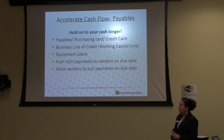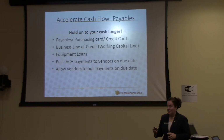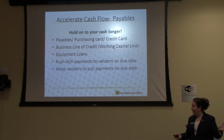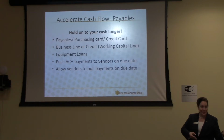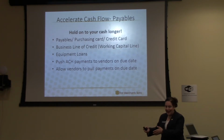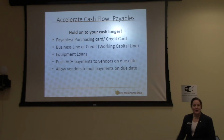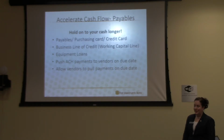For some businesses, using a credit card or purchasing card to make your purchases actually extends your cash flow by about 28 days, because the credit card company will send you the bill and you've got 28 days to pay it. So that can help extend your cash flow if you're in times where you need working capital for your business. So I always encourage business owners to get a credit card or a payables card for several reasons: to help extend their cash flow cycle and to start establishing credit for your business.